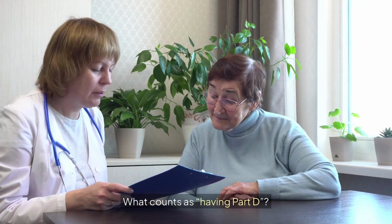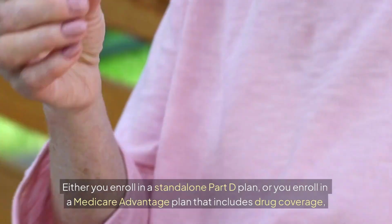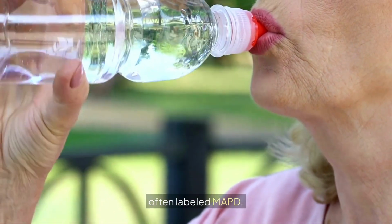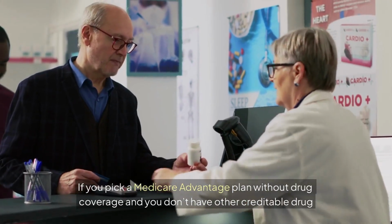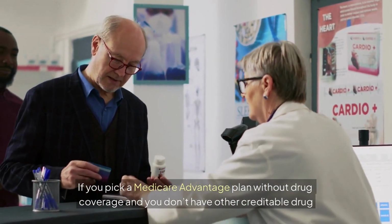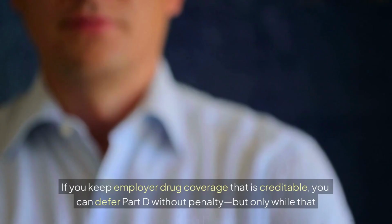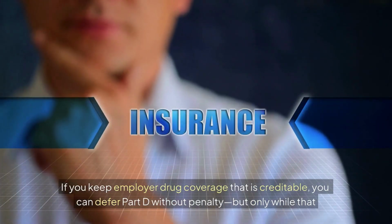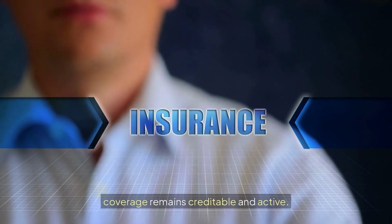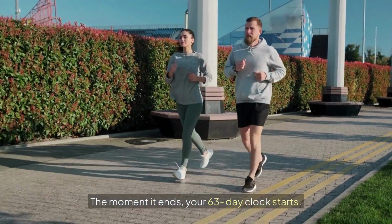What counts as having Part D? Either you enroll in a standalone Part D plan, or you enroll in a Medicare Advantage plan that includes drug coverage, often labeled MAPD. If you pick a Medicare Advantage plan without drug coverage, and you don't have other creditable drug coverage, you're exposed. If you keep employer drug coverage that is creditable, you can defer Part D without penalty, but only while that coverage remains creditable and active. The moment it ends, your 63-day clock starts.